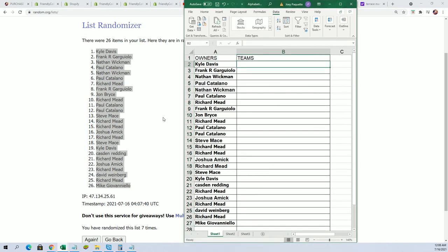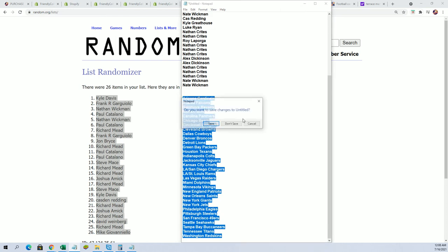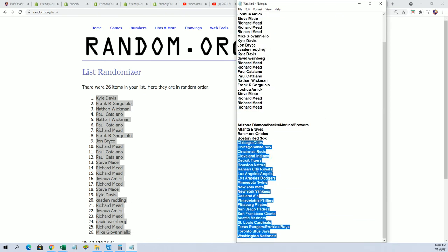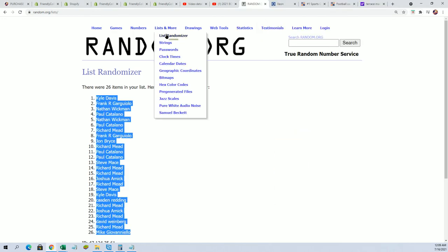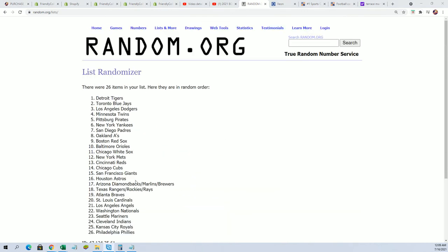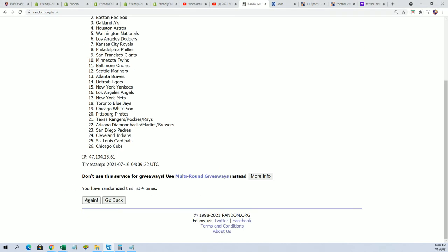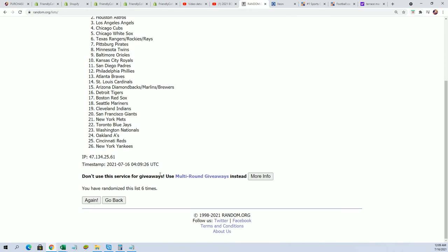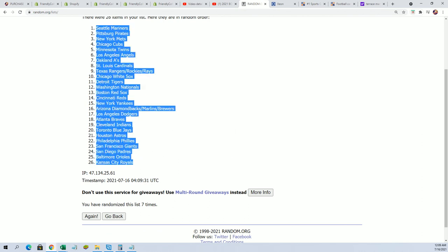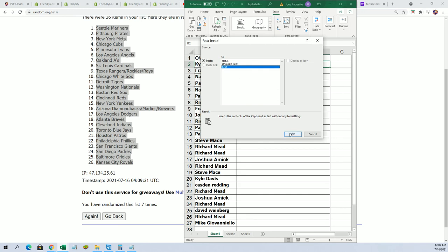Let's randomize the team names. Seven times through. Good luck, everybody. Here we go. Lucky number 7. Now you can see your team in the break.